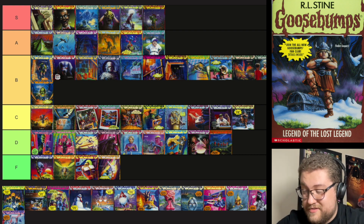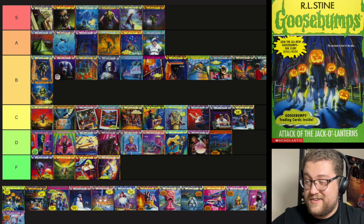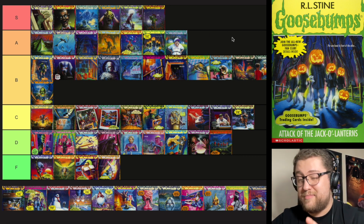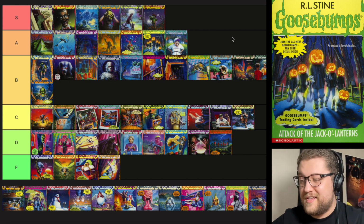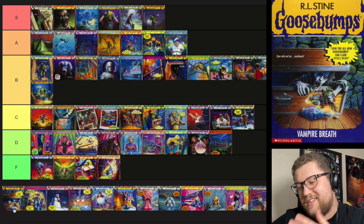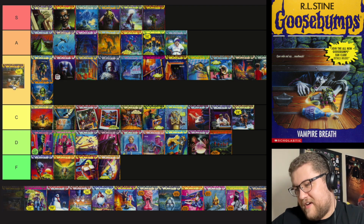Okay, quite a few stinkers in a row, but thankfully we have some bangers coming up. Attack of the Jack-o'-lanterns, yes please. That's what I like to see, some Halloween representation here. Nothing spookier than a mysterious group of kids whose faces you can't see. Very iconic stuff. Vampire Breath, so I remember this one being a lot scarier when I was a kid. The vampire doesn't do nearly as much for me as it did back then, but still effective, I think.